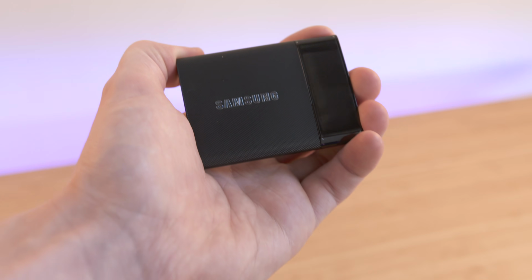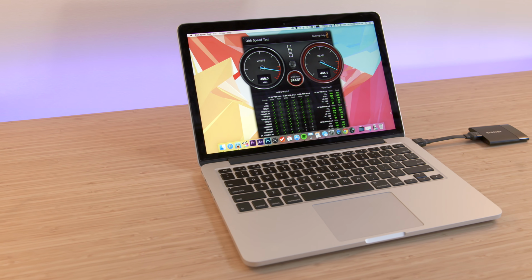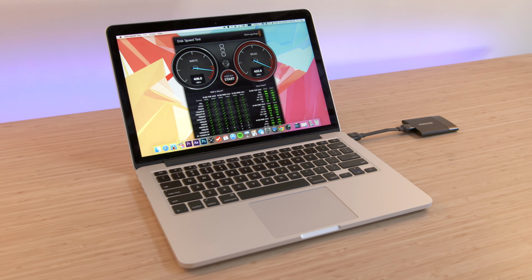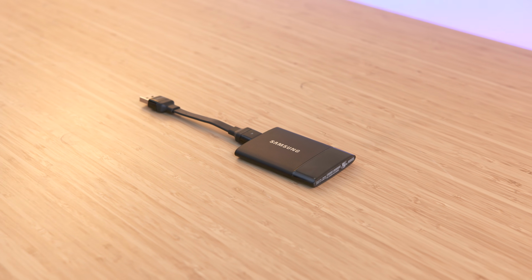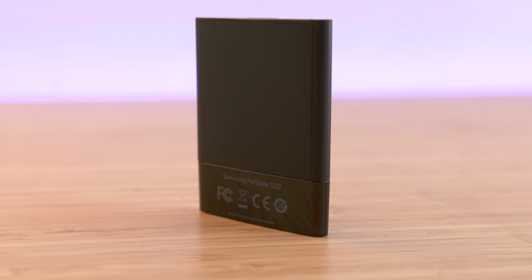Something I use almost every day is the Samsung T1 Portable SSD. This little guy is absolutely tiny and is great for moving around files quickly. It's based on USB 3.0, and with read and write speeds of over 400 megabytes per second, it's perfect for giant file transfers. I keep my Steam library on it to easily move between computers, as well as editing 4K video on it. For less than $150, this is probably the most useful thing on this list.